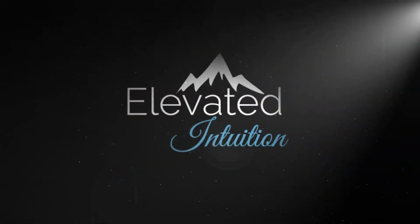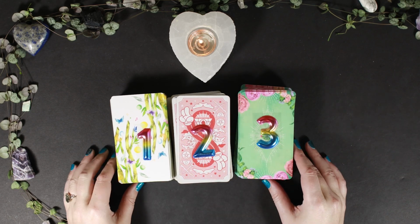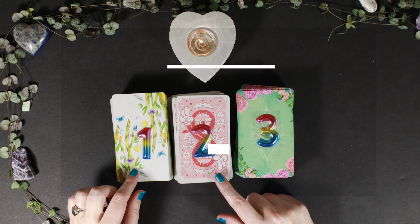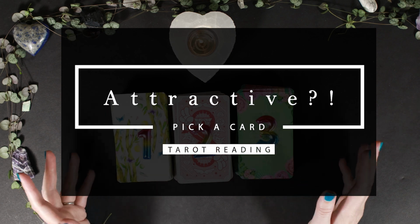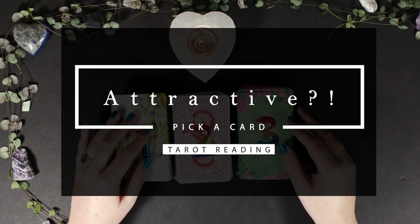Today we are looking at what makes you so attractive. So I have three piles to choose from here. This is a pick a card reading, so you get to pick the number, the pile, or I'm going to place objects here in a moment that resonates with you. You use your intuition to do that.